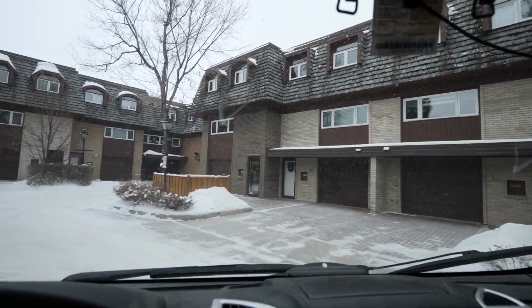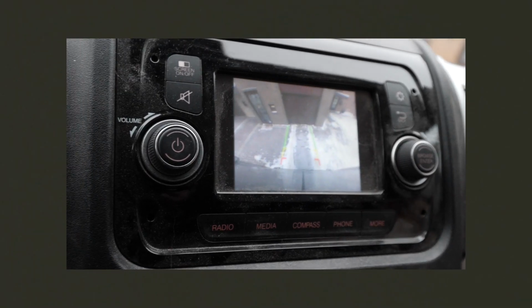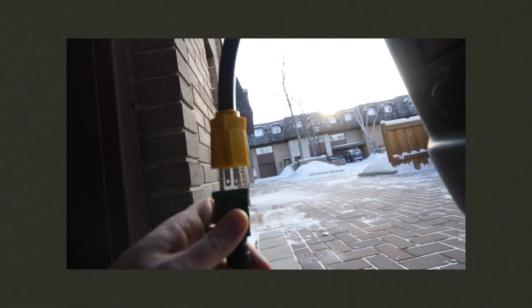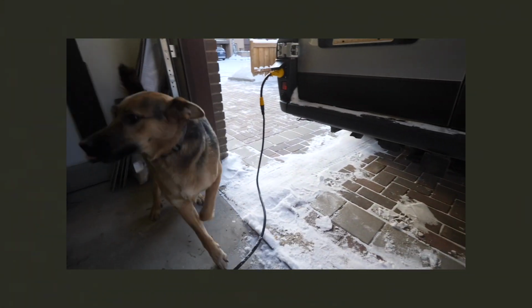Then we drove to my mom's house. We were spending Christmas Eve with my mom. Parked at Teddy's mom's, and I have everything set up because we're parking here and staying here for the night. We're currently parked in her driveway, and it's quite a little spot, so we had to back in and plug in through the garage.